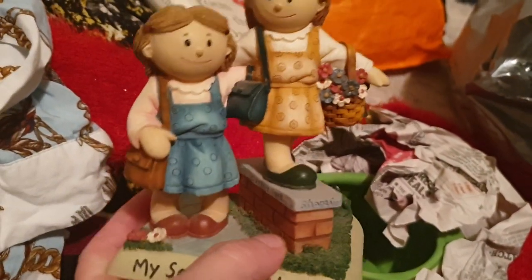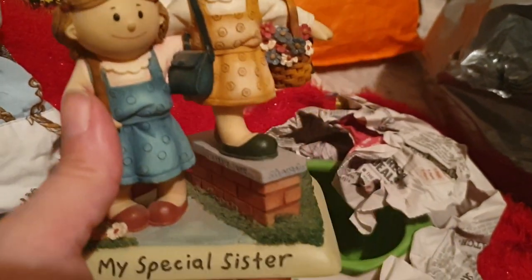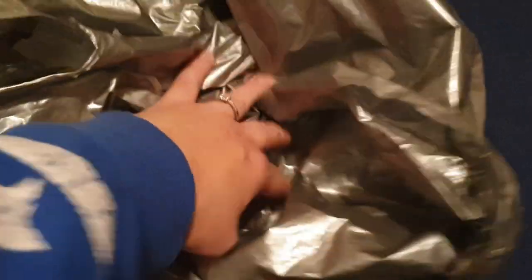Oh, they're the Zingle Berry figures. I have been selling a few here and there, but there's still a bag full of the figures that haven't sold. Hold on, turn that one around. These are so cute. They've all got this kind of style. This one says, my special sister, walking on the brick wall there. They're so adorable. But I sold a few, and these ones are still on there, as you can see. So if they don't sell, they'll have to just go in the garden or something. I couldn't get rid of them because they're lovely. Oh, that one's empty. I think that's about it.